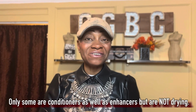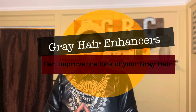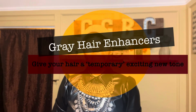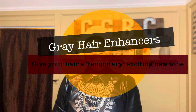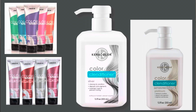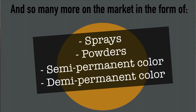They are conditioners as well as enhancing and adding a little bit of shade and tonality to your already gray and silver hair. And another reason why you should try this is because they can help you improve your natural, beautiful hair color. It also helps to give your beautiful gray and/or silver hair a new shade and/or a new tone. So here are a few that you can try, research, and find more. Be sure to read the label before using these products.